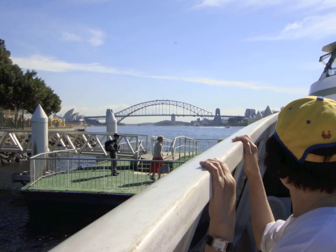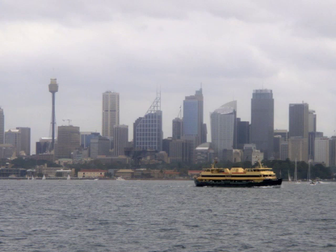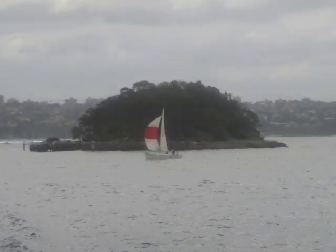But don't forget to look back and you'll see the skyline of Sydney. It is dominated by Sydney Tower, the highest structure in Sydney. There are also two islands in this part of the harbour. First, there's Shark Island, and then there's Clark Island.